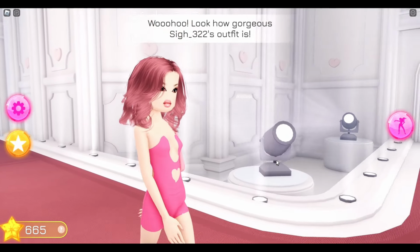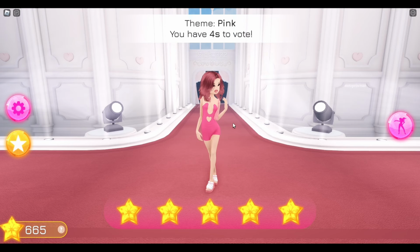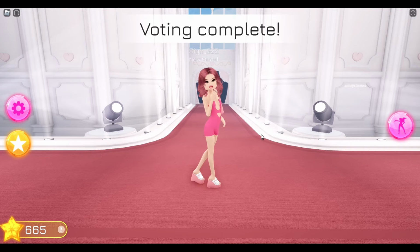Oh, it's got a nice simple heart dress. I love the style and design of this, honestly. Yeah, let's look at the pink hair. That really goes and flows with the outfit. That is really cool. Very good fashion.